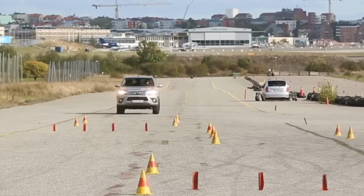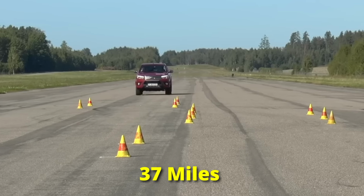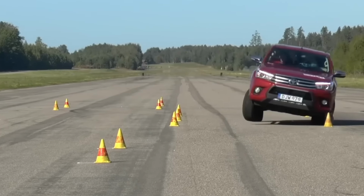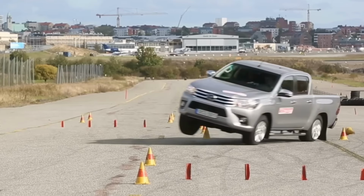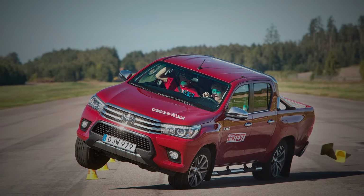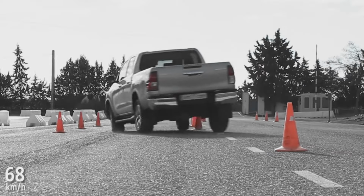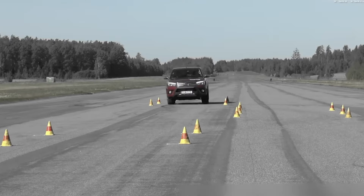During testing by Sweden's Teknikens World, the Hilux entered the cones at just 37 miles per hour. What happened next was pure drama. As the driver threw the wheel left and snapped right, the truck leaned hard. Its front suspension compressed, its body tilted like a ship in the rough seas, and within seconds, the inside wheels lifted clean off the ground. For a split second, it looked ready to roll.